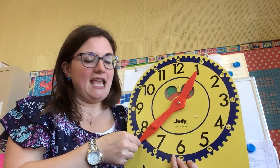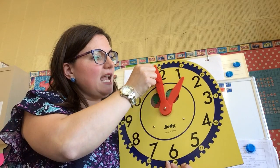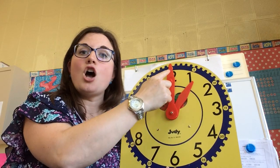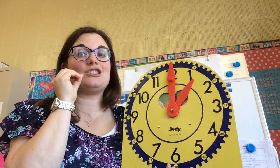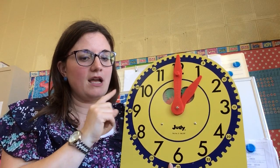The long hand is the minute hand. Can you say minute? If the minute hand is up at the 12, this is what we would call 1 o'clock. So think of when it's at the 12 that it's at 0. Okay, 0 minutes have passed. It's exactly 1 o'clock.